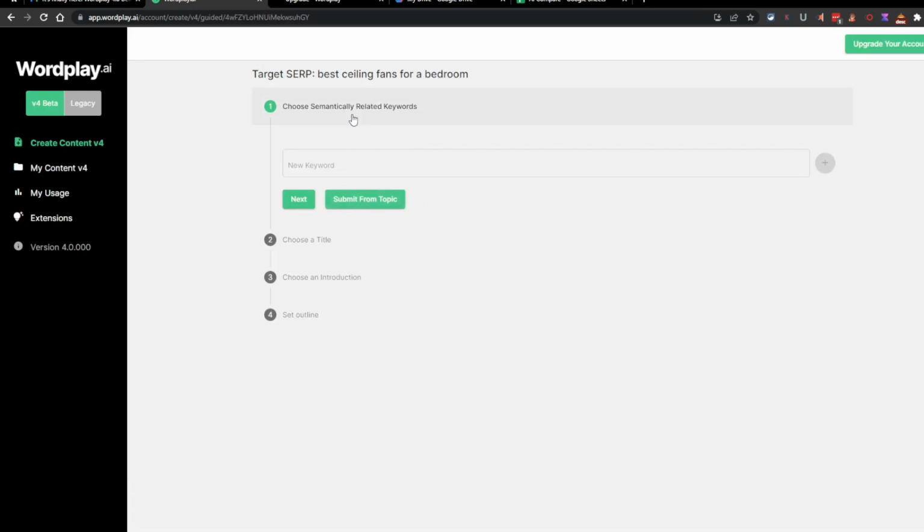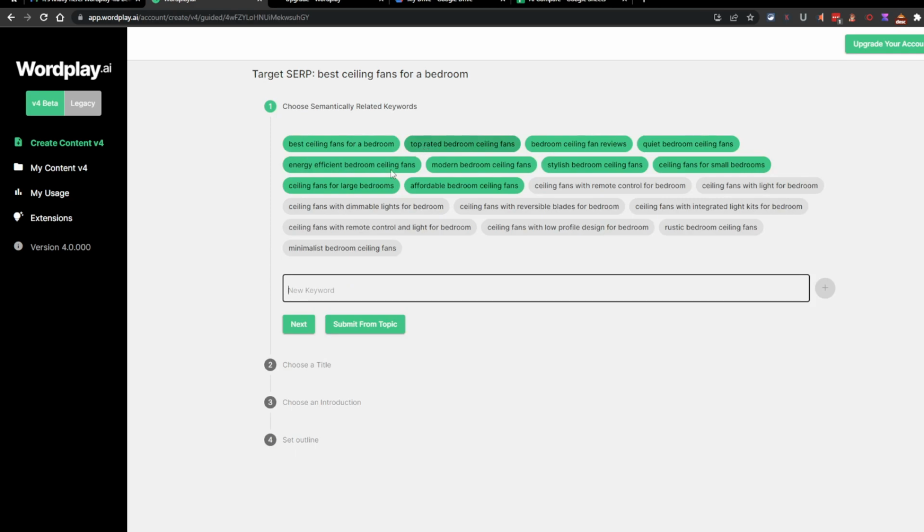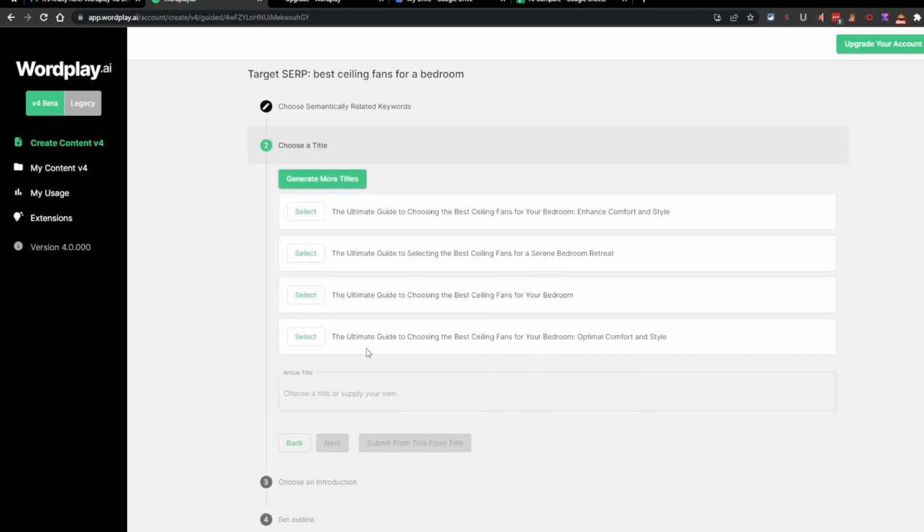Okay, that didn't take too long. Here's where you submit your own keywords. Okay, so it pops it up. It takes a second. So these are the semantically related keywords. It looks pretty good, honestly. That's not too bad. And you can actually add more here. So if you want to go to NeuronWriter and add those in, you can. We're not going to do that in this one, so let's move on.